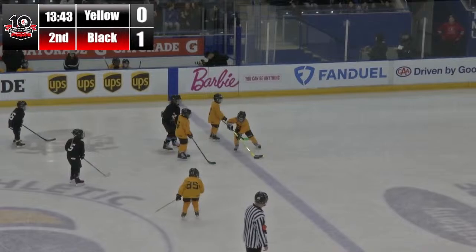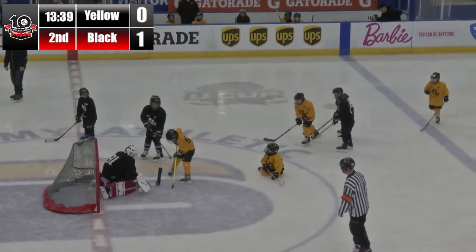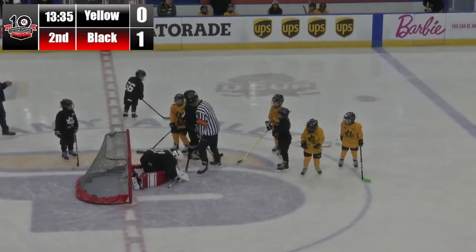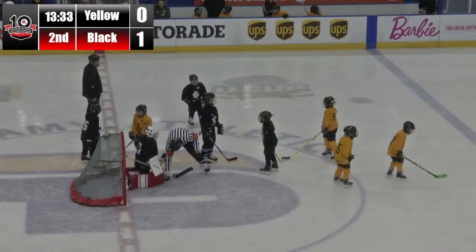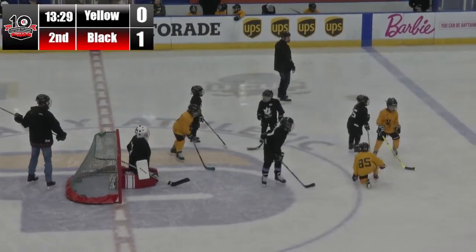Team Yellow pick it up. Sullivan trying to cycle his way through the slot. Sullivan to the forehand. But Acosta Pickering is there to make the save. Great game going here in the children's division.